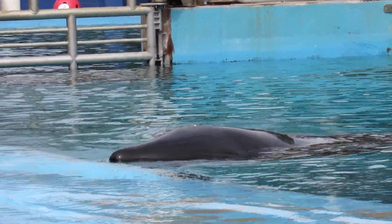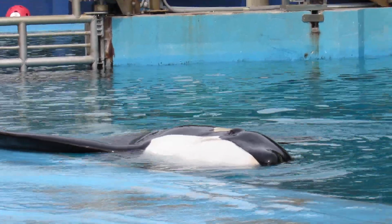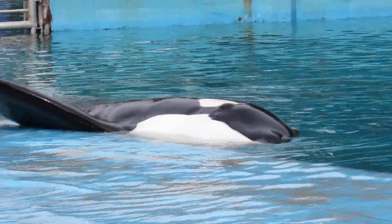So these guys actually get monthly physicals. For example, myself, I get a physical once a year. These guys get a physical once a month. So we have good baseline information as to what their blood work should look like.